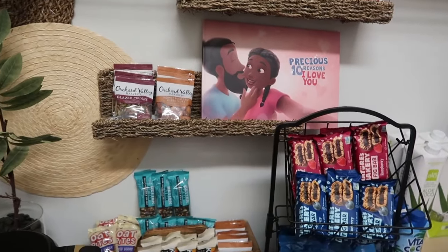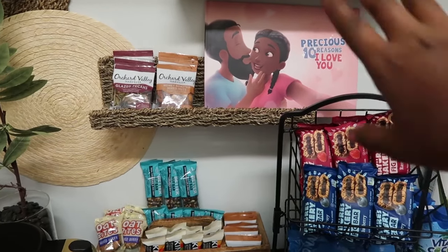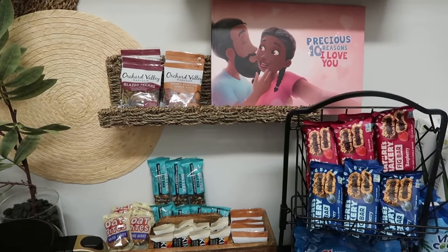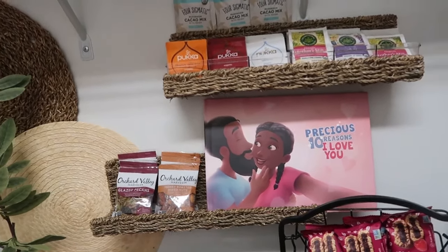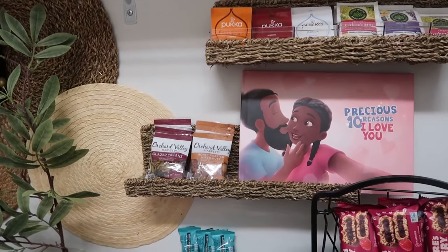And then I have this cute little book, 10 Reasons Why My Husband Loves Me. I love this book, so I may have him read that to me, and we might have a little moment or whatever. All of the romantic stuff, how you made baby, it will help with how baby comes out. So we have that there.